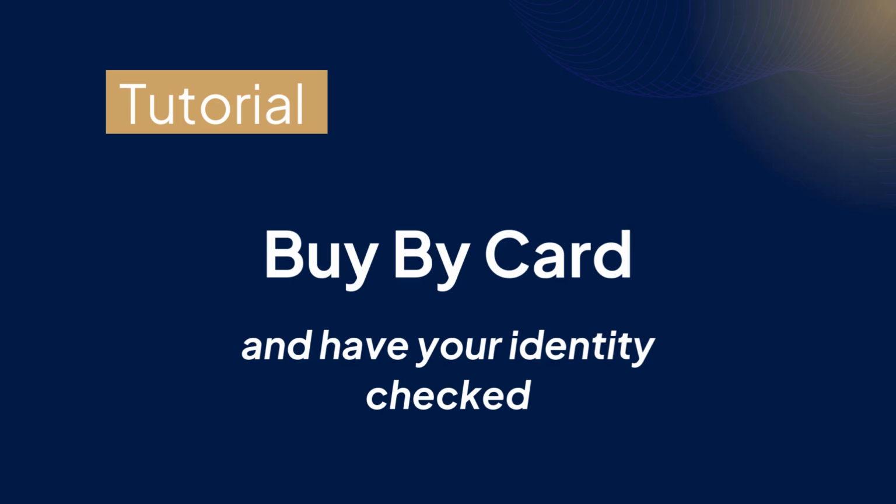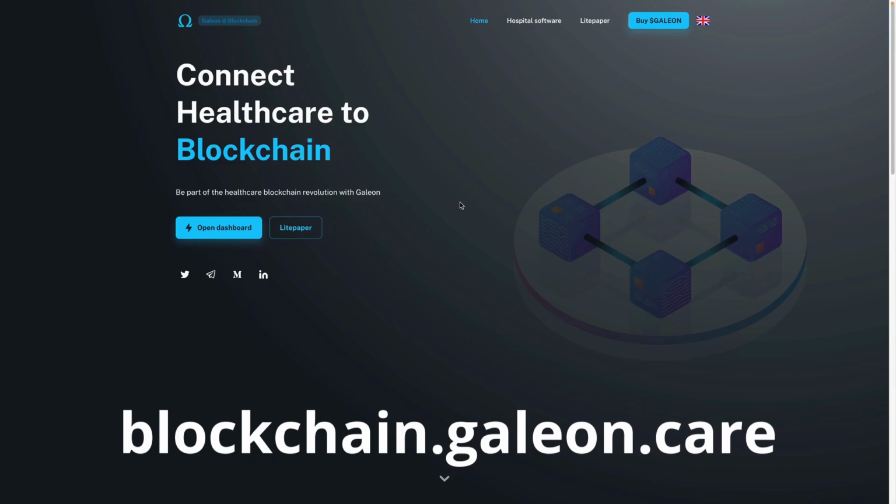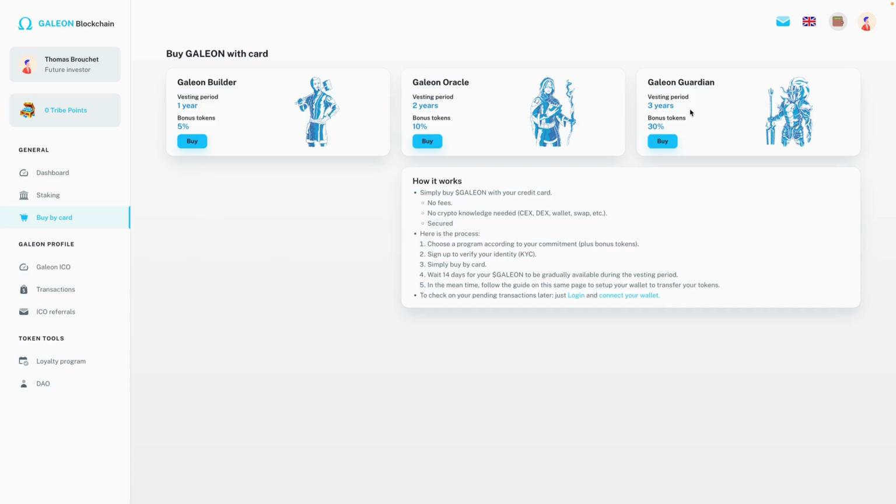I'm the community builder at ALLLL, and today I will show you how to buy some Galleon by card and have your identity checked in order to claim them. So everything goes from blockchain.galeon.care. If you click on Buy by Card, you will land on this page with 3 programs.